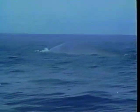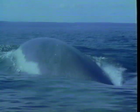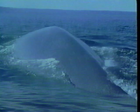Blue whales are distinguished by their great size, very broad, flat heads, and relatively tiny dorsal fins. The slender blow may be 30 feet tall. Blue whales feed almost exclusively on small shrimp-like crustaceans called krill. When feeding, a blue whale must consume up to 2 tons a day of these small creatures.